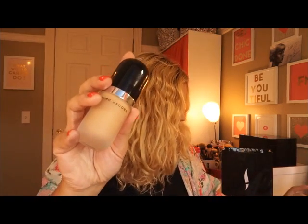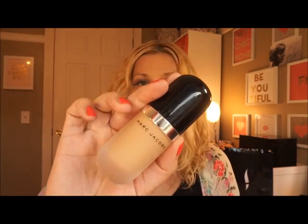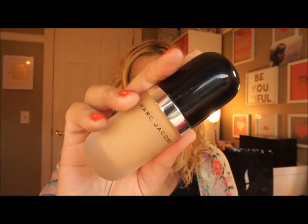But whatever the case, I am really enjoying it, and I will have a full review on the blog. The other thing that I ordered was the Marc Jacobs Remarkable Foundation. There's been so much hype about this, and I was very curious to try. And I'm gonna tell you, I am loving it. It's really good. Like, the coverage is phenomenal.